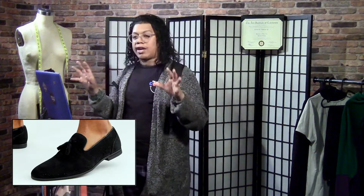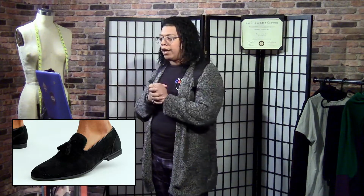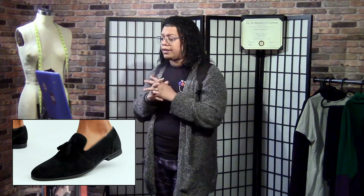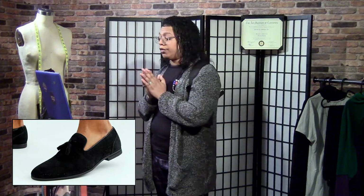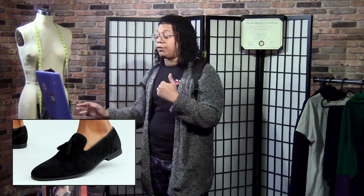And when I tried to find more reasons or facts to support why these are known as smoking loafers or like a cigarette shoe, I couldn't really find anything. So if you know, please get in the comments and school me. Let me know something about these shoes, because I am a fan of smoking loafers. So if you can inform me on why they're actually called that would be great.